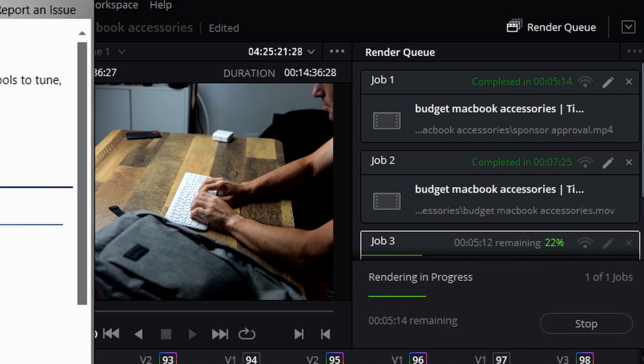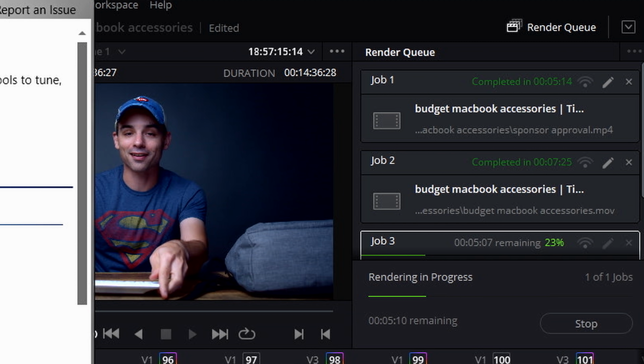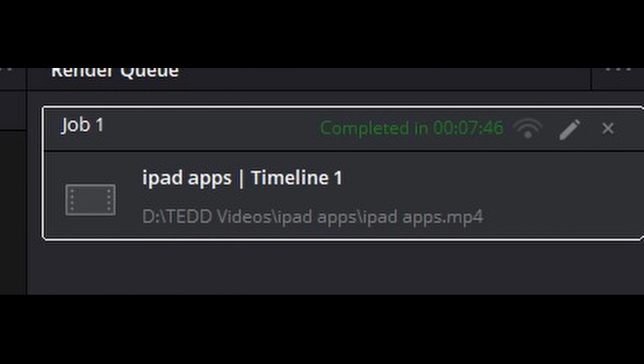And I don't mean that in a hyperbolic sense either. The Razer Blade rendered my iPad apps video, which was a 15-minute video with 4K RAW files, color grades, and other adjustments in 7 minutes and 46 seconds. I mean, look, I spend a lot of my time waiting for videos to render, and being able to cut that time in half, like, what? And being able to do that in a less expensive laptop, again, what?